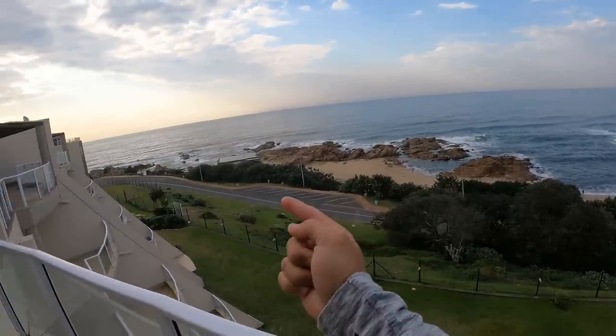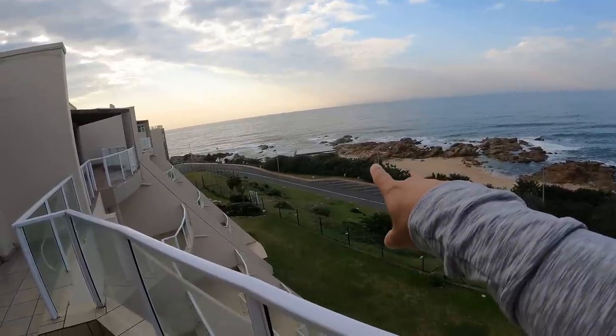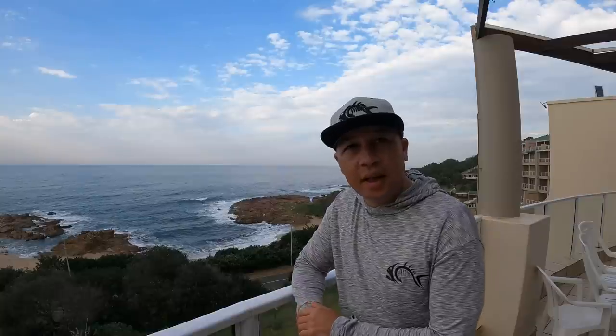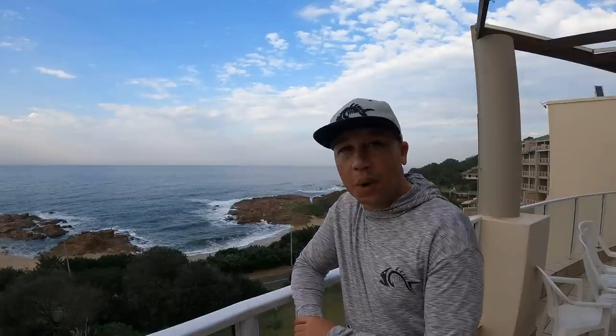Margate Pier is just to the left, further down, probably a kilometer down. There's a nice tidal pool there for those relaxing afternoons. And of course we're gonna have a fish down here. We're gonna take a walk down and we'll see what's biting.